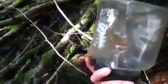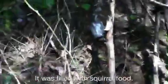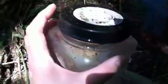And it is empty. There's a small hole chewed in one side. Actually, it doesn't even look like a chew hole. It's more like it was almost melted. Yeah, I've been looking on my way down here. Wow. So, I don't know what to make of that. The lid is on. And it's just got a big hole in it.